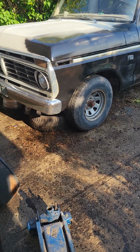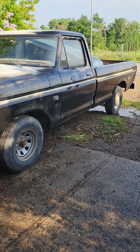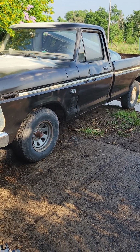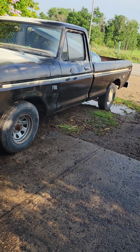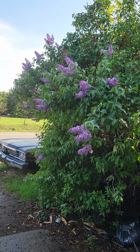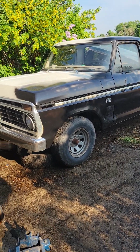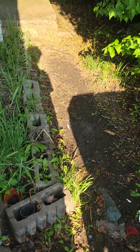And there is a 1974 Ford truck. That's one of the ones we're working on. It's got a 360 in it. It's nice and loud on the roads around here, but that's just the way it is. And so on. Got a nice little panoramic view of everything. And there you almost have it.